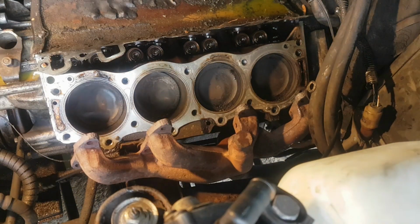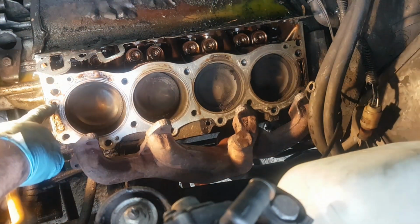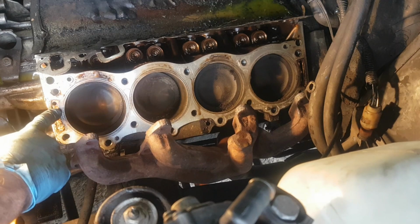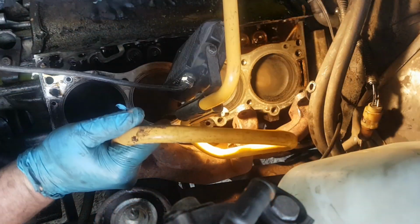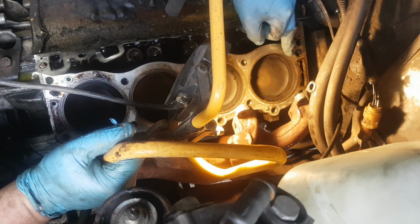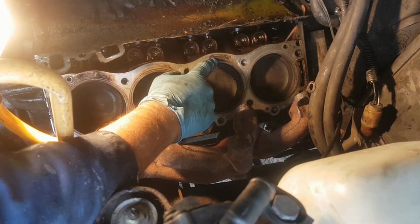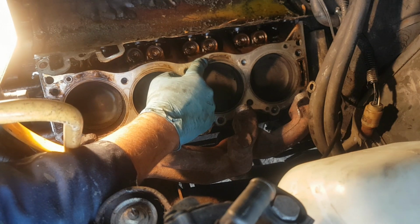Right, okay, what can I see here? I can see that fire ring there is compressed badly, so that will have blown into the water jacket there. And also at the back, again, the fire ring's compressed and has gone into the waterway. So I think both of these two are not looking great. Now, this gasket may well have blown up here as well, which would explain the lower compression, that marking there.